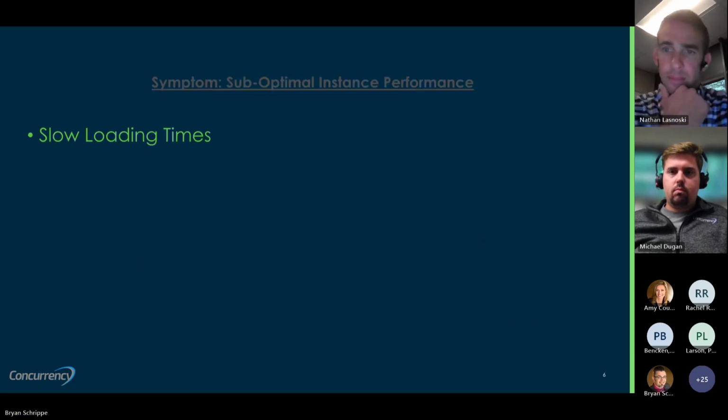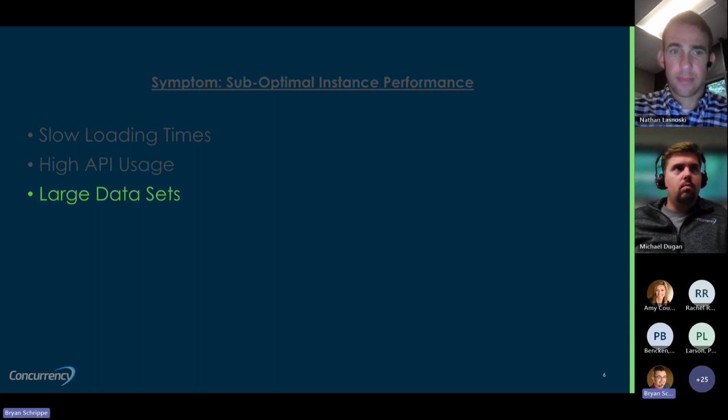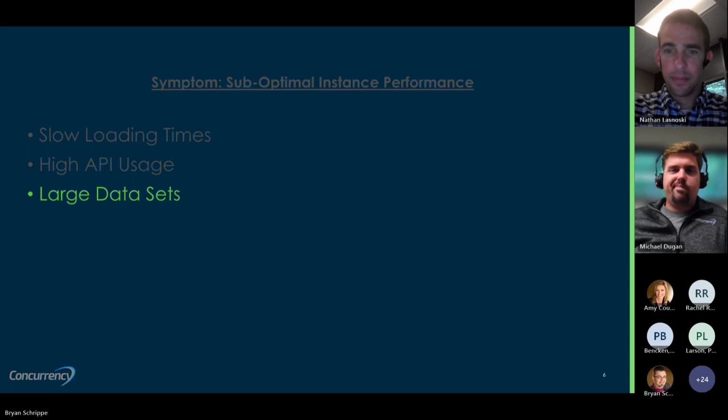Okay. So what are some symptoms of suboptimal instance performance? We're talking slow load times, high API usage, extremely large data sets. We're talking tables with multi-millions of rows. Now, for enterprise companies having extremely large data sets where they're doing 1-2 million records a year, that's perfectly fine. They've been given the infrastructure from ServiceNow to set that up. But if we're talking smaller companies that are maintaining extremely large audit tables, right? Like, oh, we need 7 to 10 years of information, and they're still leveraging multi tens of thousands per week, month. Those data sets can get kind of large and cause issues.